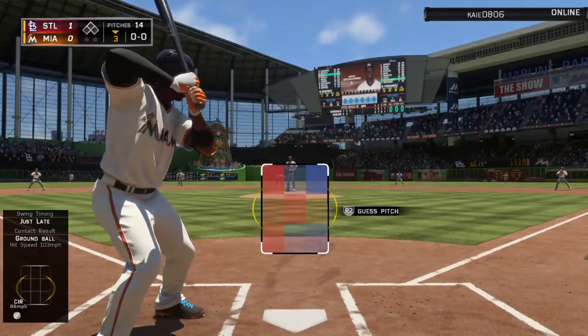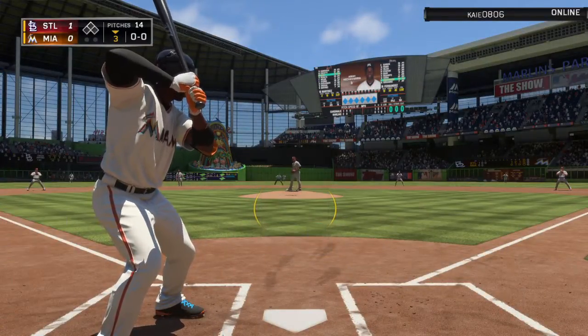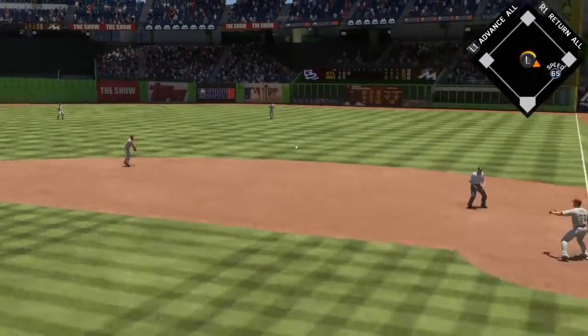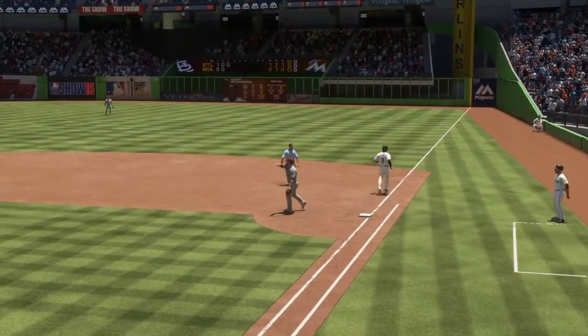Adeiny Echeverria digs into the box in the bottom of inning number 3. Ready with the first pitch. Here it comes. Hit hard on the ground to second. Carpenter has it. And a good throw gets him. 1 gone.